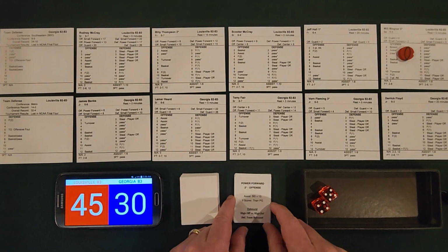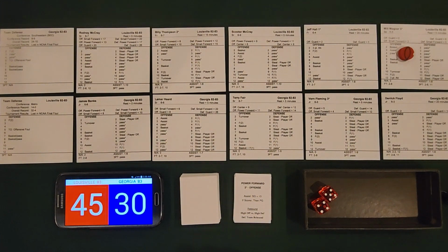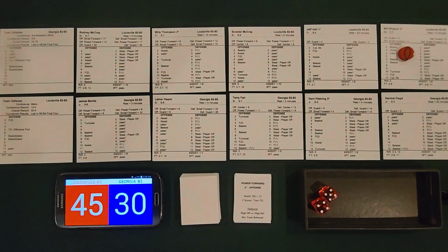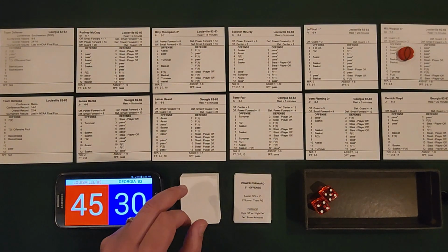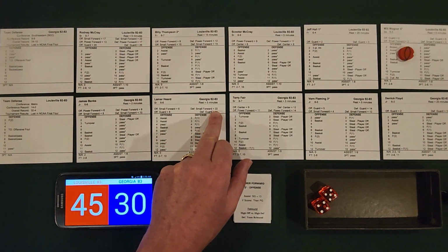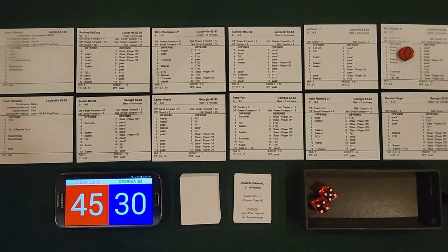Rebound, going to be the high offensive rebounder versus the high defensive rebounder. High offensive rebounder at power forward, 13 for McCray. High defense. There's defensive small forward, 22. Looks like Lamar Hurd's going to grab that rebound. Hurd's done very little up to this point.